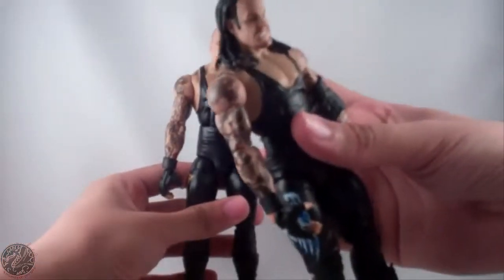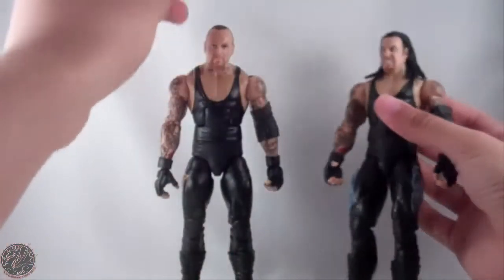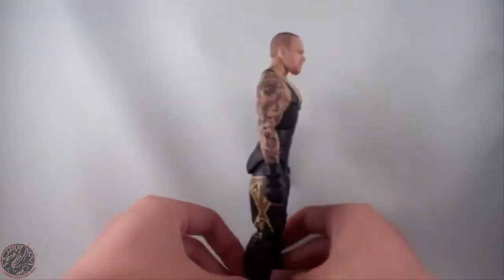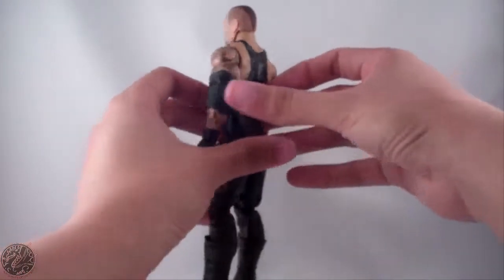I like the head sculpt on this one a little more than this one. I don't like all these grunting expressions. I prefer neutral expressions, such as the one we have here. But he does have this little Chuck Liddell style haircut. That's the best way I can put it.